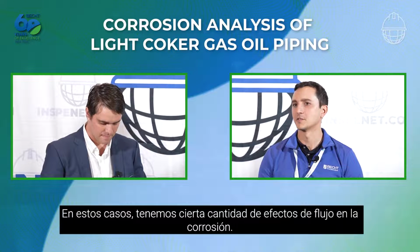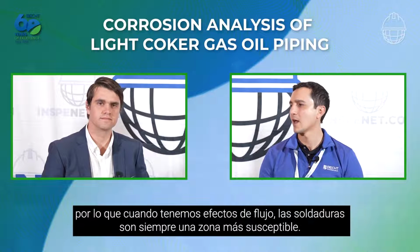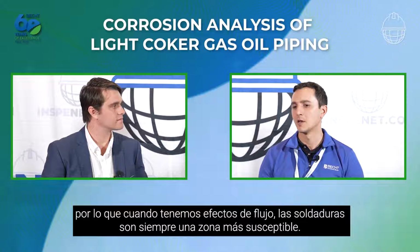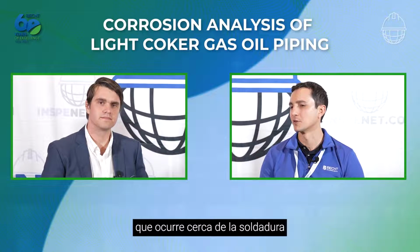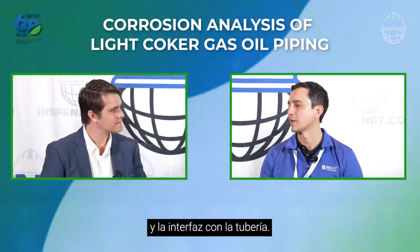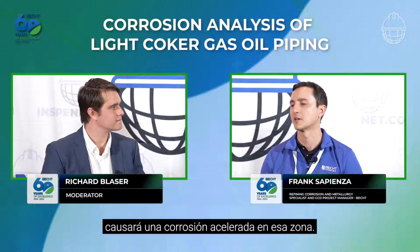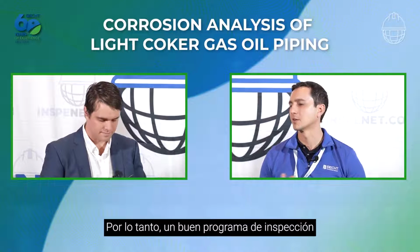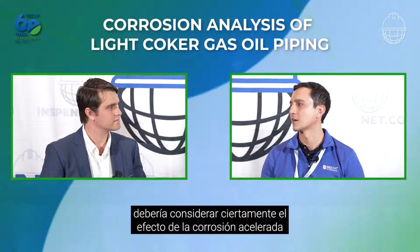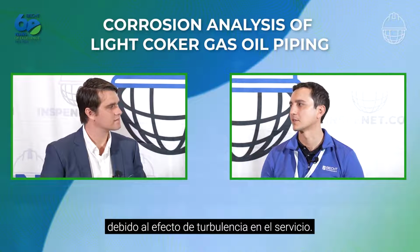That is always one of the common questions with mechanisms, is it going to attack the welds more, or the heat affected zones of the welds more? In these cases, we do have some amount of flow effects to the corrosion. And so when we have flow effects, the welds are always a zone that's more susceptible. There's some turbulence that occurs near the weld because of the weld root and the interface with the piping. When that turbulence occurs, it will cause some accelerated corrosion in that zone. So a good inspection program should certainly consider the effect of accelerated corrosion near the welds due to the turbulence type effect in the service.